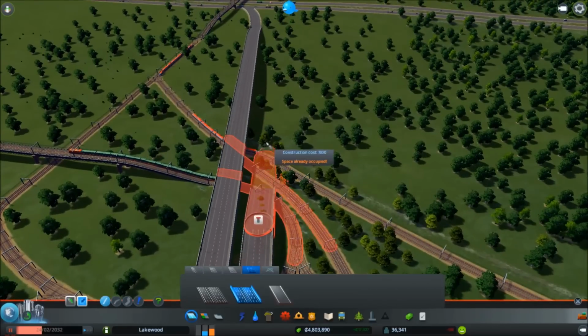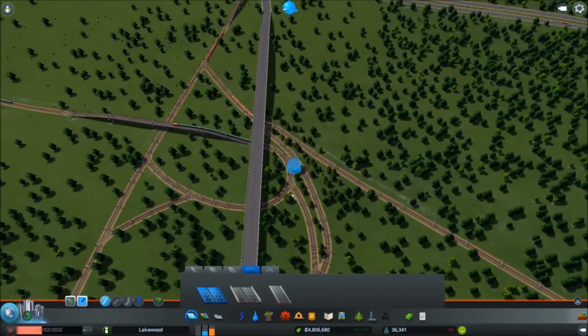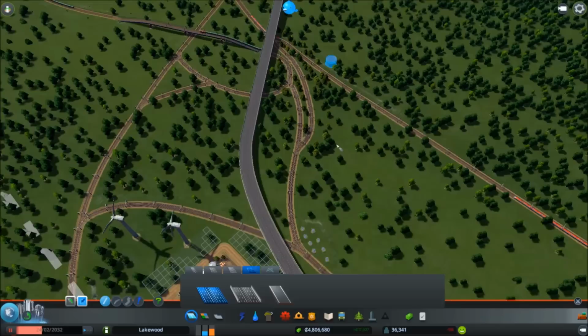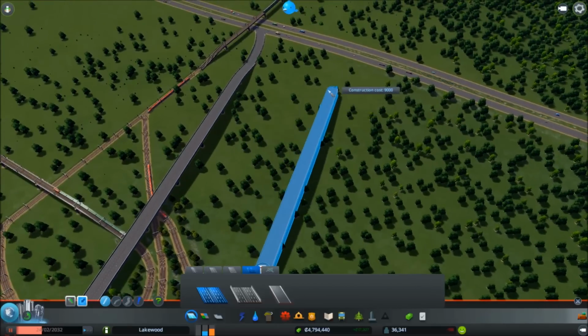No, I think there's too many train tracks there. What about if we go a little bit further out? So I think we can get a bridge pillar somewhere in there. Oh, no, I don't know. Maybe not, actually. No, we might have to take it a little bit wide. Okay. I mean, it's not the worst.